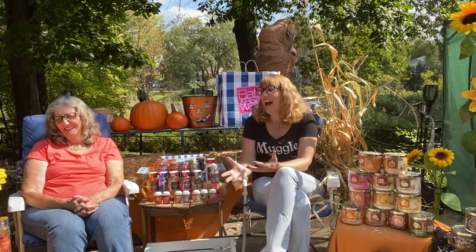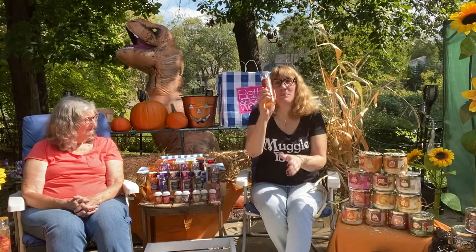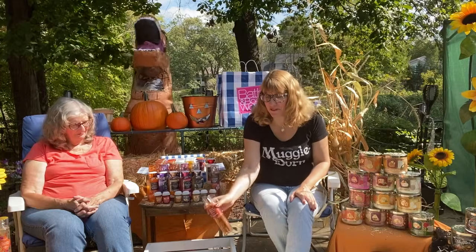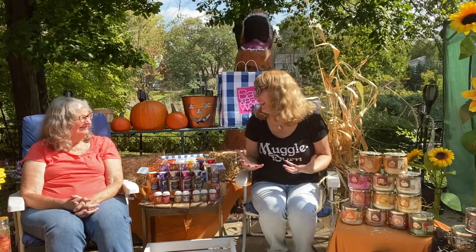Holy moly, I cannot even begin to tell you how epic Bath & Body Works Fall was this year. Yesterday, I just picked up the brand new White Pumpkin and Chai collection, and there are so many choices. I don't even know where to start. I keep breaking stuff out, and my mom's like, I didn't even smell that one.